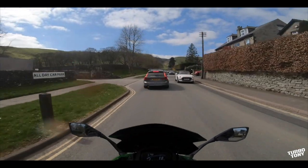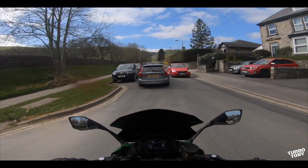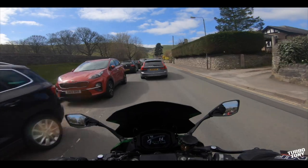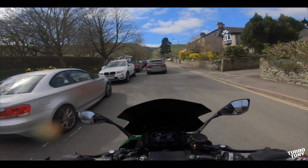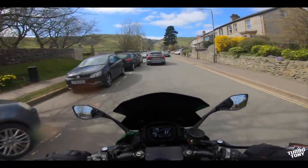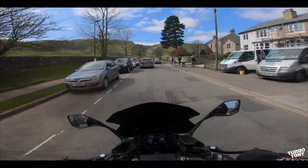Right, so right in front of us up there, if you can see it, that little gully, that's Winnats Pass. We're going to go up there. What we're going to do, I'm going to go up, park up, and then I'll film it coming down, and I'll stick it on the end of the video. Excuse me. I'll keep putting it into neutral.